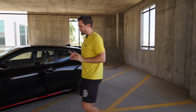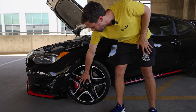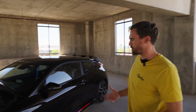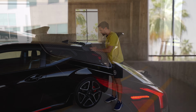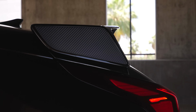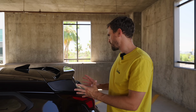Also something to note, they actually have the N logo on the brake caliper. I love when companies do that. They don't just leave it red, they actually put their logo on it, which is very smart to do for a branding sense. Moving to the back, you have this huge deck lid spoiler with a carbon fiber print on here. I don't think this is actually real carbon fiber. If it's fake though, it's a nice job. It's a nice dry carbon look. I think they've done a nice tasteful job with that.